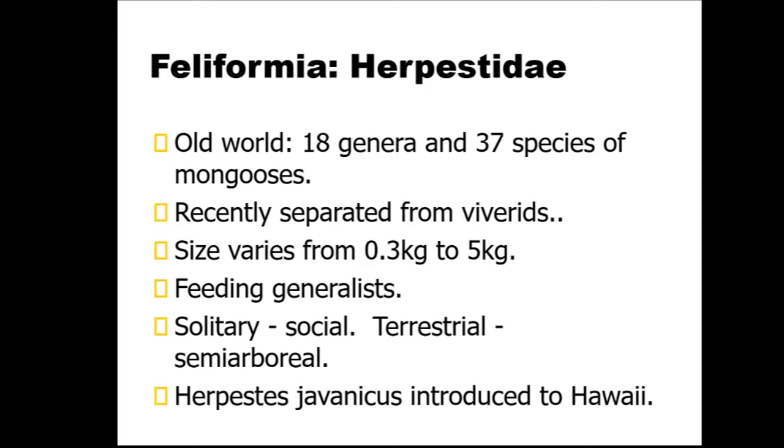The social systems are anything from solitary to social, from terrestrial to semi-arboreal, and they have a distribution which includes Hawaii. Of course, mongooses were introduced into Hawaii in an effort to control rats, and that didn't go well. So there are some horror stories with regards to mongooses.